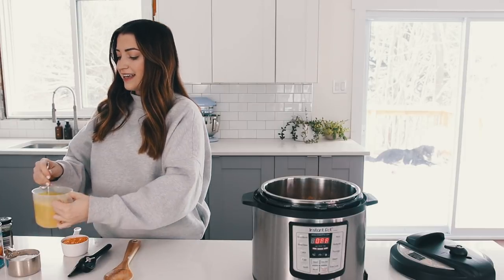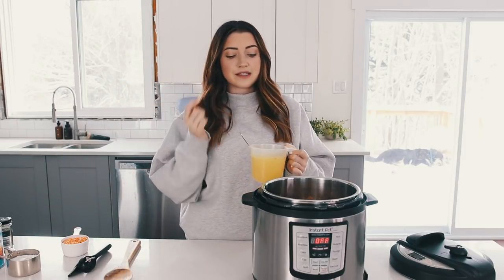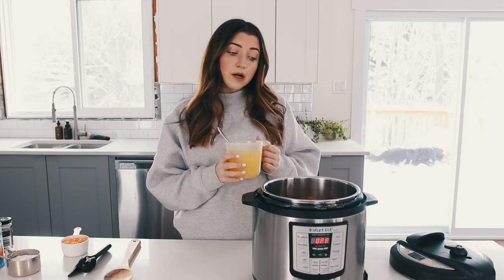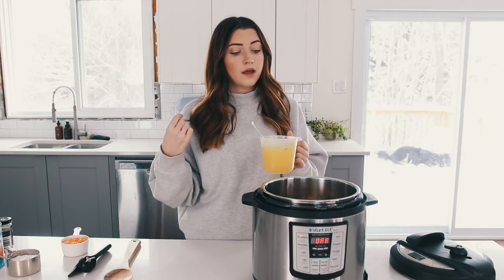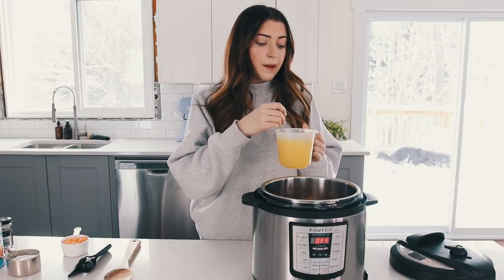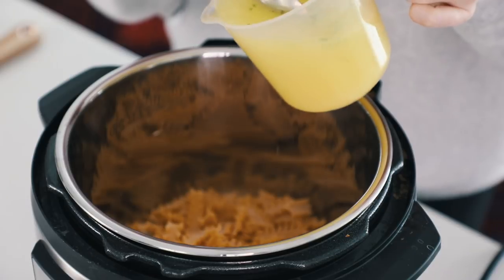Okay, then you wanna add in 2 cups of liquid. So this can either be water or broth. I'm using the vegetarian chicken broth that I got from my bulk store. If you guys watched my bulk haul, then you would have seen what this looks like in powder form, but I just have 2 cups of that.